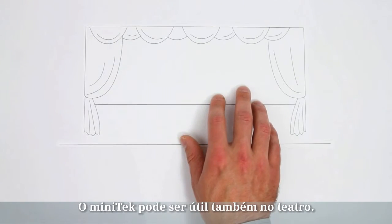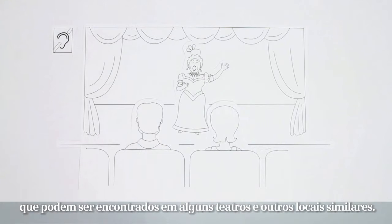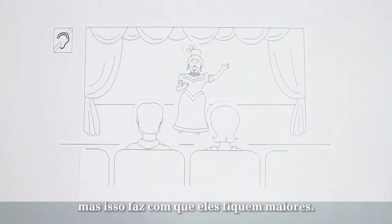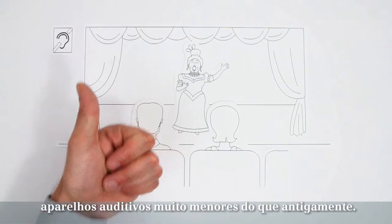The MiniTek can be just as useful at the theatre. It incorporates a T-coil and can therefore be used with induction loop systems commonly found in theatres and similar places. Many hearing instruments have an integrated T-coil, but that makes them larger, of course. Thanks to the MiniTek, George can now wear much smaller hearing instruments than before, and he doesn't have to ask the Queen of the Night to clip on an FM transmitter.